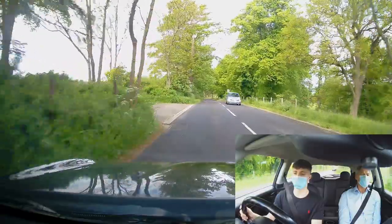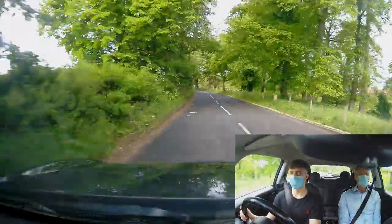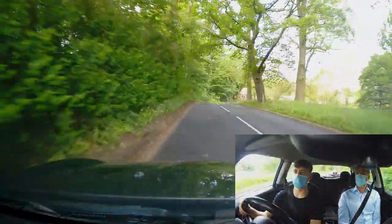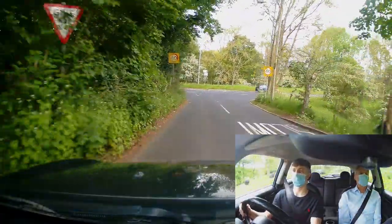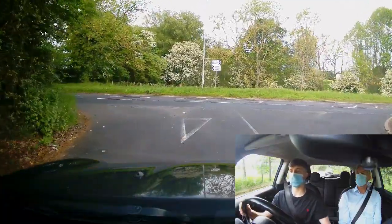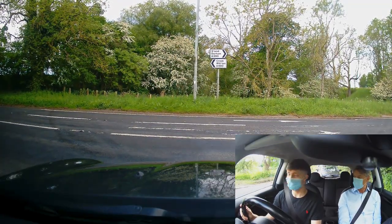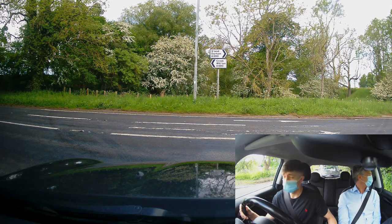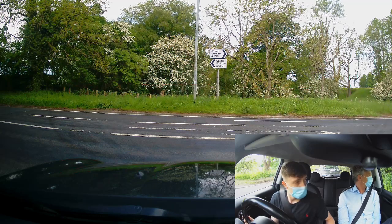Signs for Durham. Use them ears of yours. The signal's come off. Too far, I need to edge more forward. Sorry? I need to edge more forward. No, you can see enough there from where you are. It's good that you're leaning forward, but you can see everything you need to see.